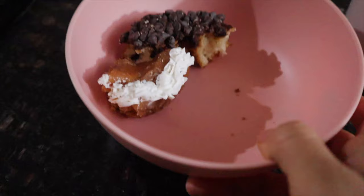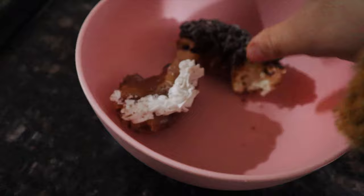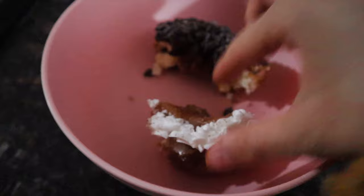You guys, these donuts are from a place called Pink Box here in Vegas. They're so good. This one is my favorite. But this one is actually really good too. It has raisins. And they are vegan. They also have regular donuts, but I really love that they have options for us.